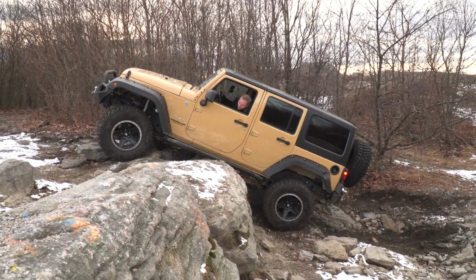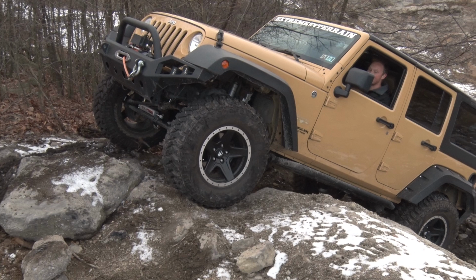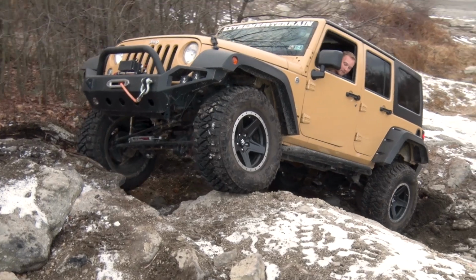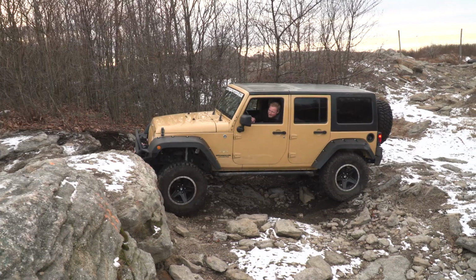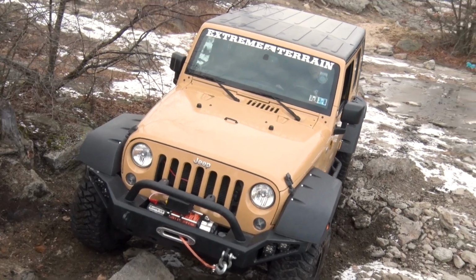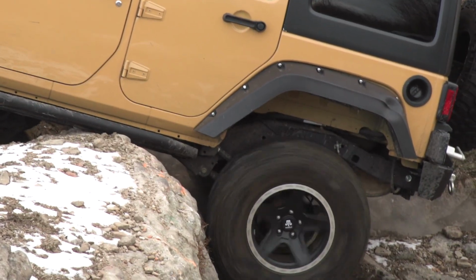All right, so we got hung up pretty hard on that rock slider. We're gonna go ahead and back off this obstacle here. Well, when you're going up an obstacle like that, the real danger comes in when you start spinning tires and you can get yourself sideways and end up toppling back down the obstacle, which is certainly something we didn't want to do. We probably could have stacked some rocks. I could have tried a different line. We could have hooked up a winch line. There are always ways to give you a better shot.